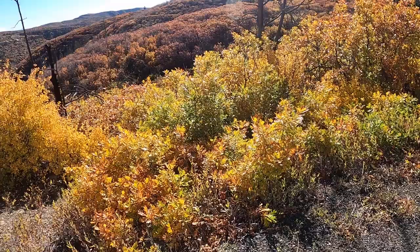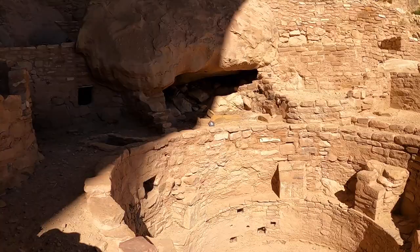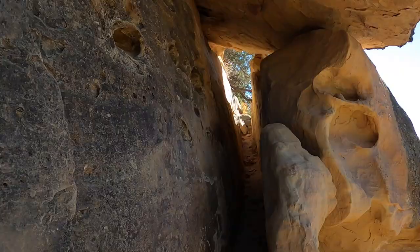There are beautiful fall colors here at Mesa Verde. I need to check out a cliff dwelling, and last year the Petroglyph Trail was closed, so we need to get started.